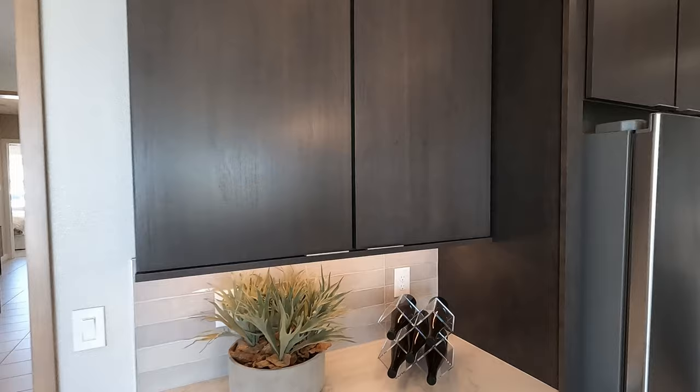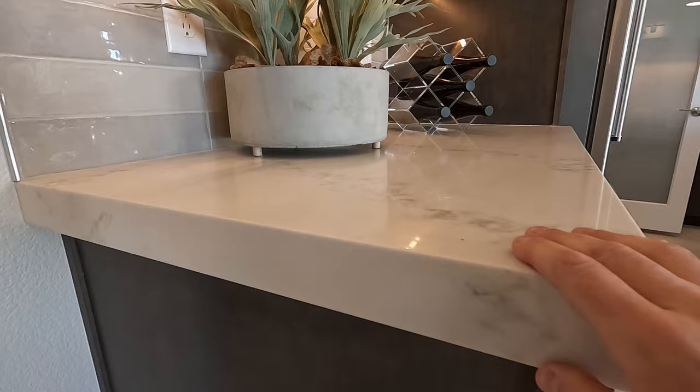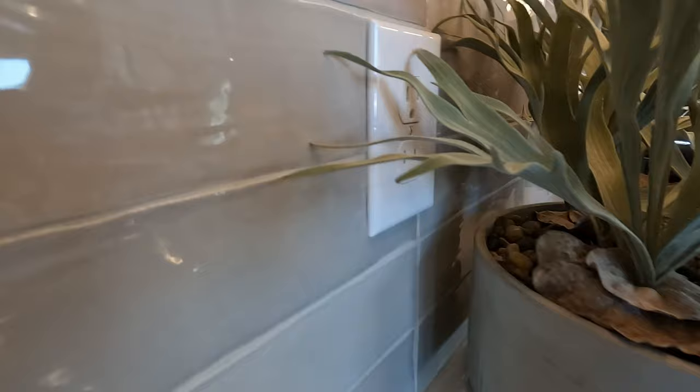42 inch with the stacked uppers. You got the lower trim and the flat modern crown. We're looking at upgraded quartz as well. This one looks like a high level, like a level 5. Got the 2.5 inch upgraded edge. LEDs, backsplash, multiple upgrades here.